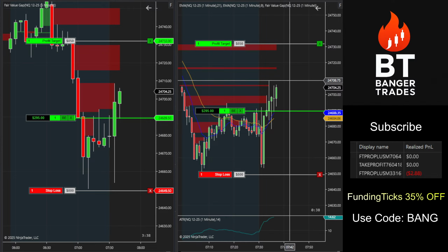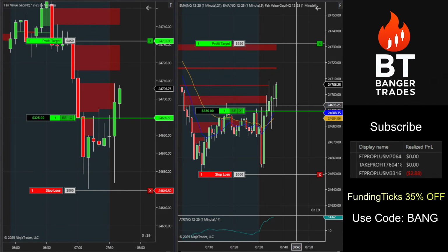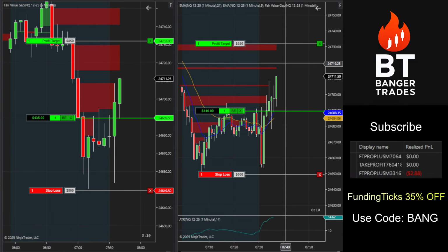I want to just give it room to breathe, but also I'd love to hit my full target. I want to give it room to breathe so I can hit my full target, but also would love to take off risk as soon as possible at break even, while also possibly locking in some profits. So far the trade's looking great. Hopefully we can pop up there sooner than later.